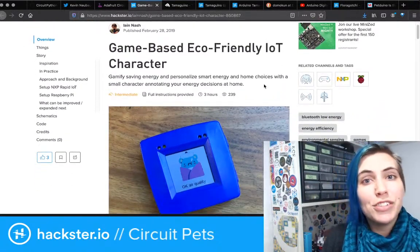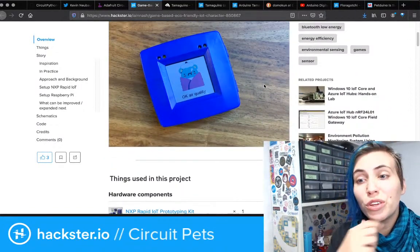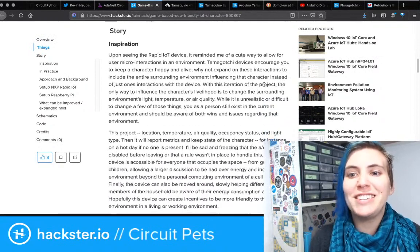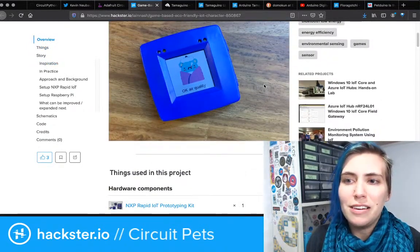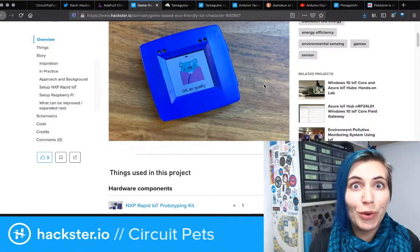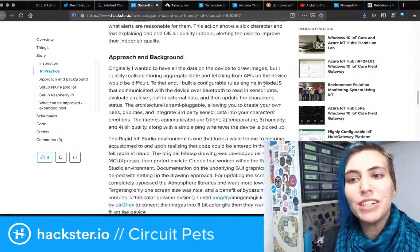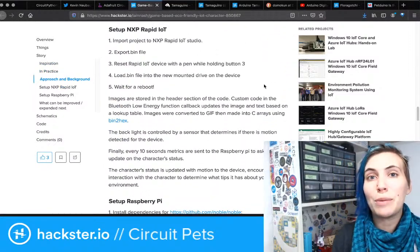This one's by Ian Nash, and it's based on the Rapid IoT system by NXP. It's a really cute little kit, and to be honest, I had never thought of using it this way, but it's brilliant and perfect, and I love it. And I kind of want to break one out now and maybe rehouse it in a different container so that it looks more egg-like, or do something else with it to make it look a little bit more custom. But this is a really great tutorial, and I know that we've done contests before with the NXP Rapid IoT kit.